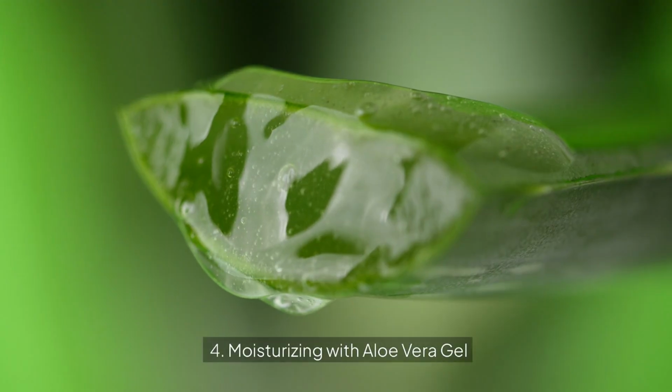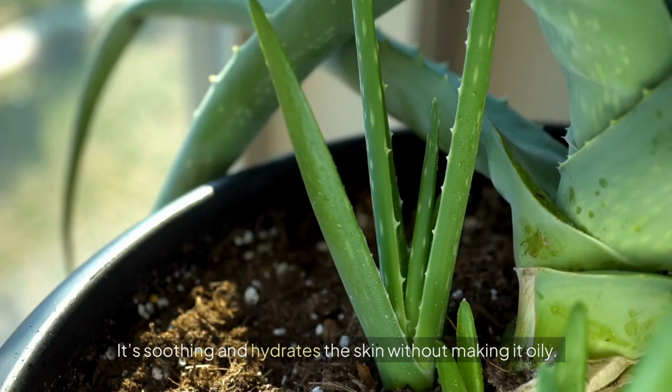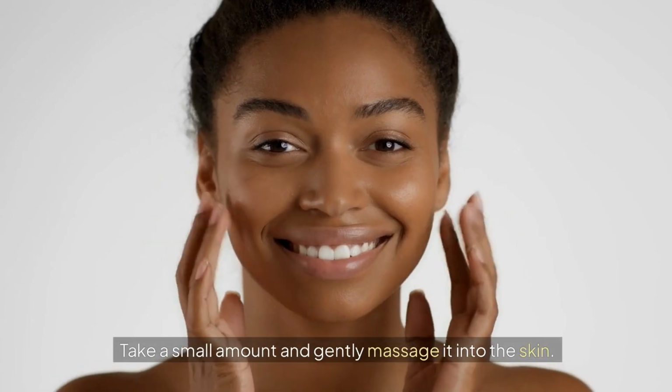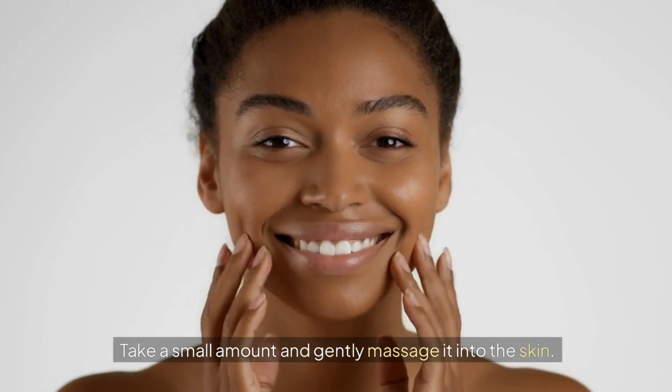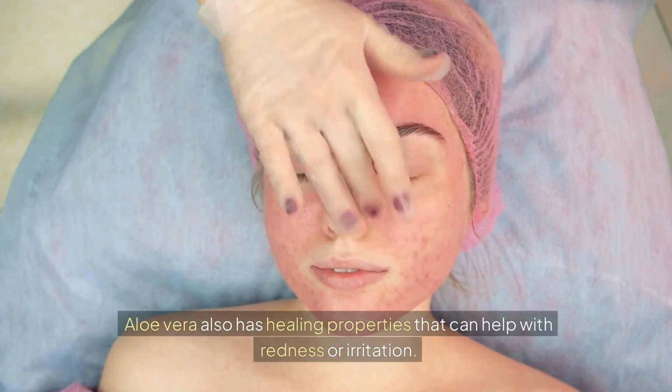4. Moisturizing with aloe vera gel. Aloe vera gel is a perfect lightweight moisturizer. It's soothing and hydrates the skin without making it oily. Take a small amount and gently massage it into the skin. Aloe vera also has healing properties that can help with redness or irritation.